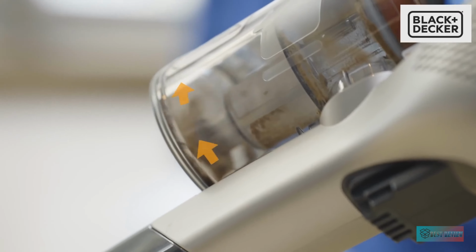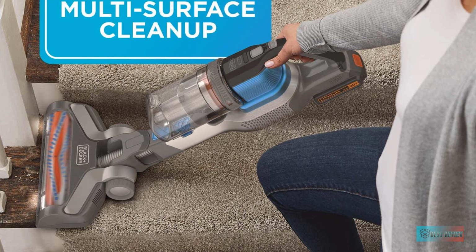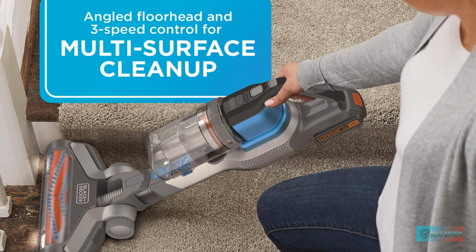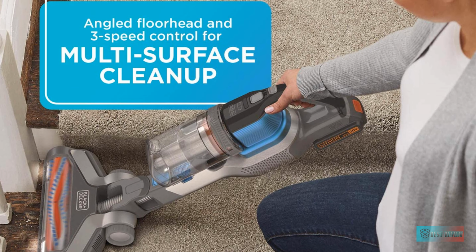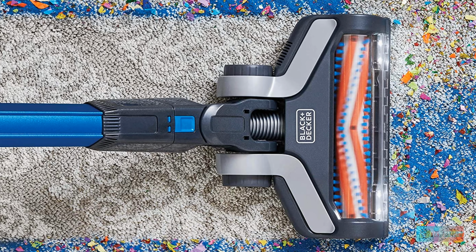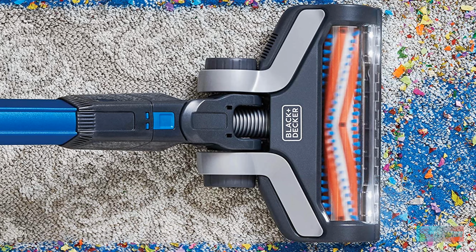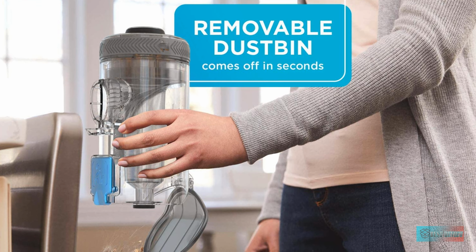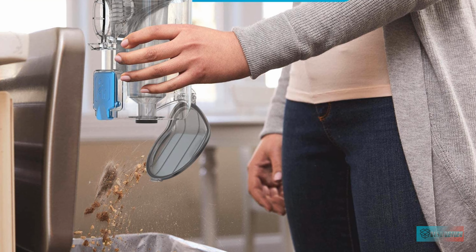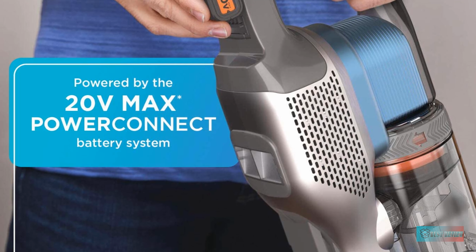This vac also runs on the same batteries as a lot of BLACK+DECKER power tools, so spares are plentiful and affordable. On the downside, the atrocious dustbin falls off the vacuum anytime you bump it, replacement filters aren't always in stock, and its bare floor cleaning is just okay. But we regularly see the Powerseries Extreme going for $150, and at that price, it's the cheap stick to beat if you want to be able to pull debris out of your rugs rather than just tickle the tops of the fibers.